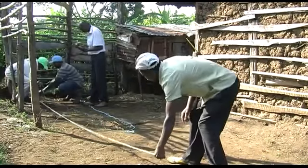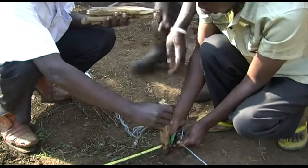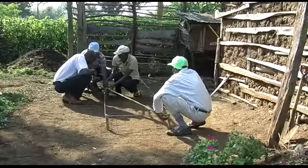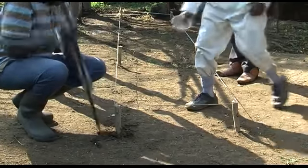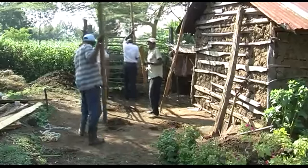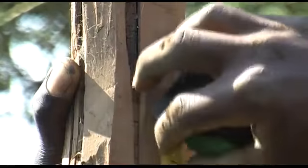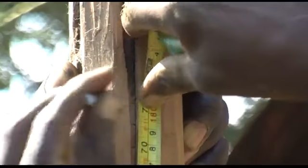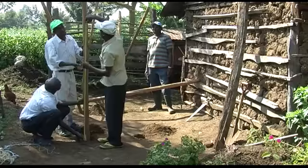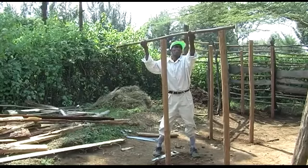Use pegs and string to set out the ground plan. The pegs indicate where to put the post for the basic structure. Dig a hole about 30 centimeters deep where the posts will be placed. The posts are measured 180 centimeters for the front and 170 centimeters for those at the back. This difference creates a slope which will allow rainwater to drain off.